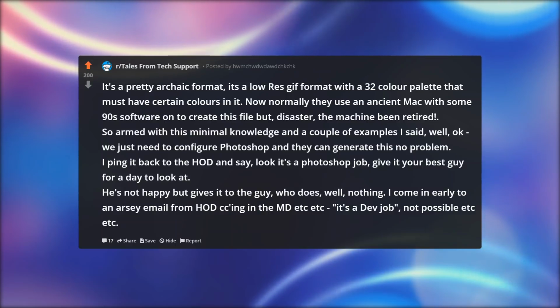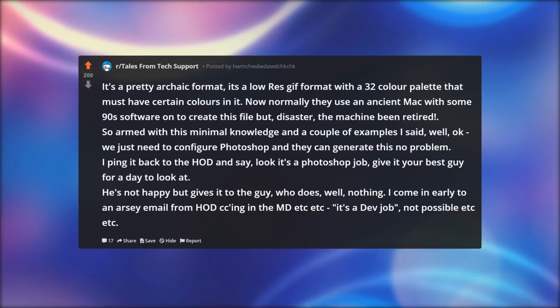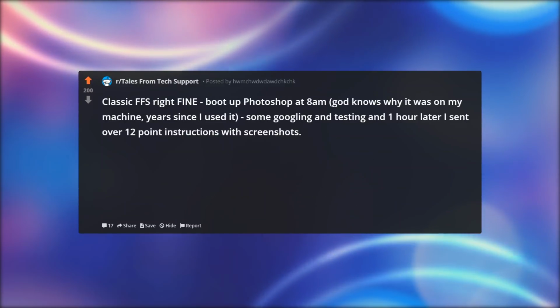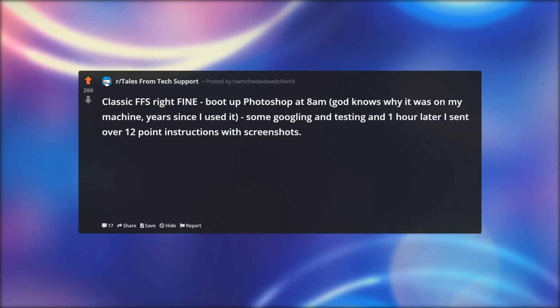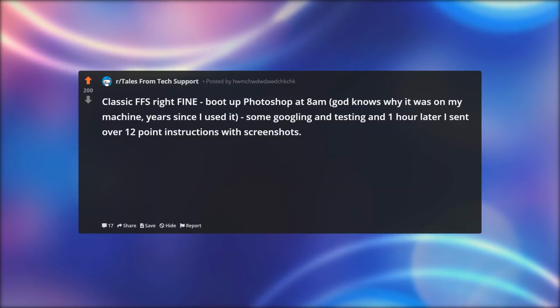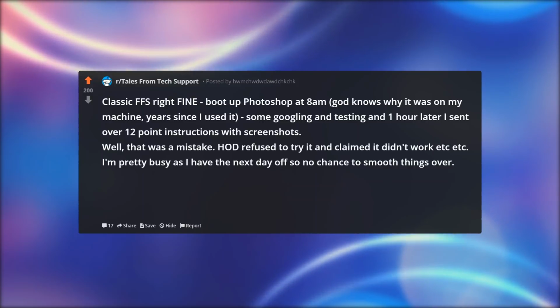I come in early to an angry email from HOD, CCing the MD etc., saying it's a dev job, not possible etc. Classic, FFS right, fine, boot up Photoshop at 8 a.m., God knows why it was on my machine, years since I used it. Some googling and testing, and 1 hour later I sent over 12-point instructions with screenshots. Well, that was a mistake.